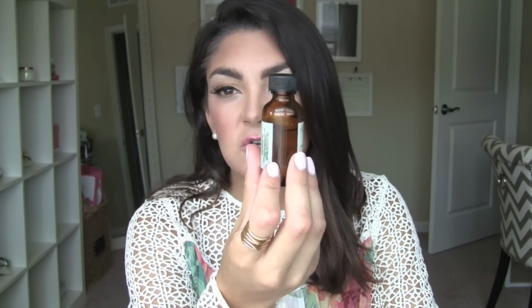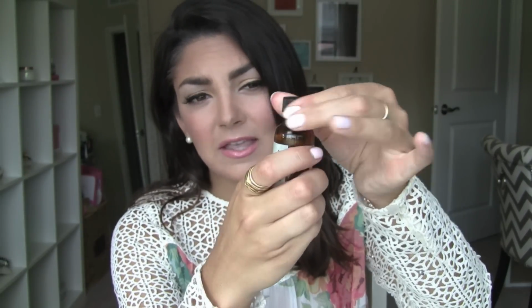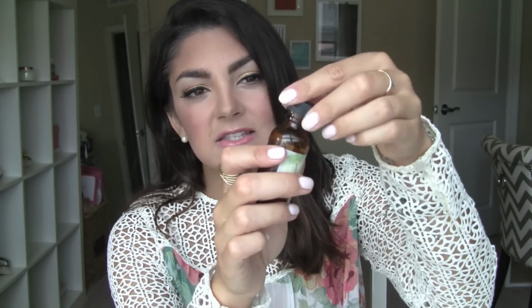When my skin went crazy, I was all out of my argan oil, which has always been my fallback when my skin's crazy. So I decided to try this. I did a little bit of research on it online. I read about how it's supposedly really good for hyperpigmentation, for lightening scars, for anti-aging and all that. And the one thing I don't like is there's no applicator on it. You literally just pour it out into your hands. I wish there was a dropper or something, or maybe even a pump.